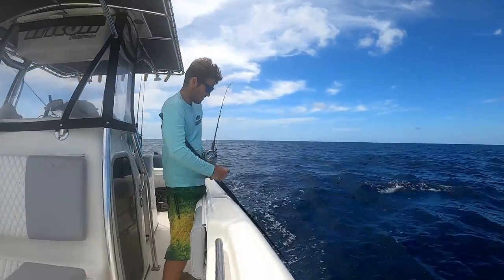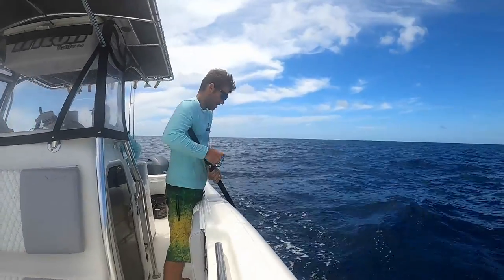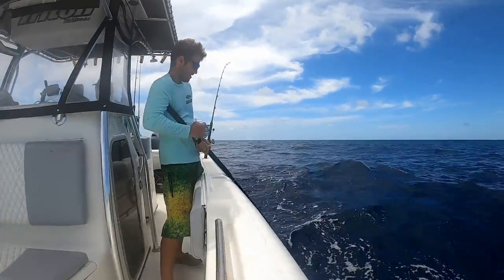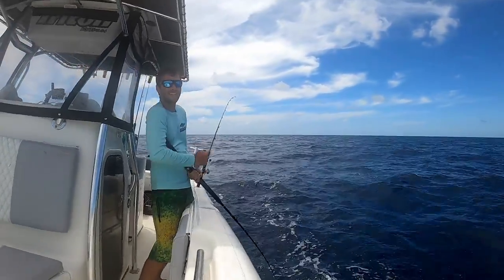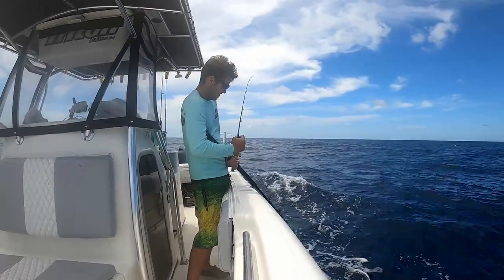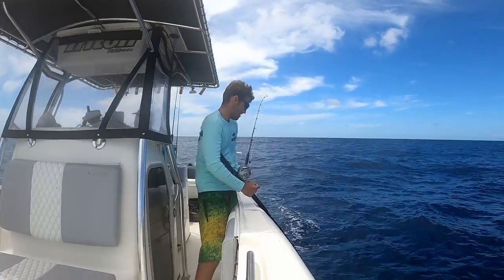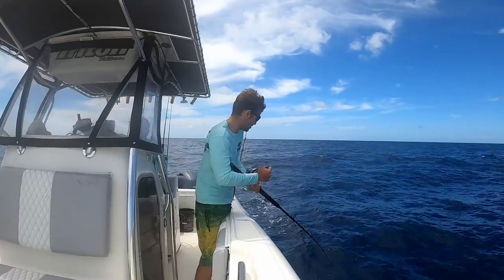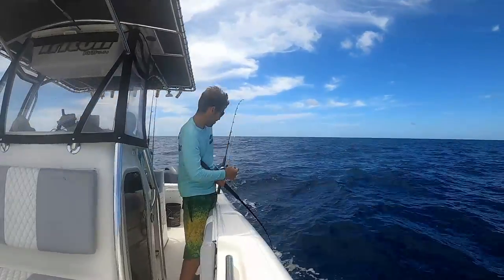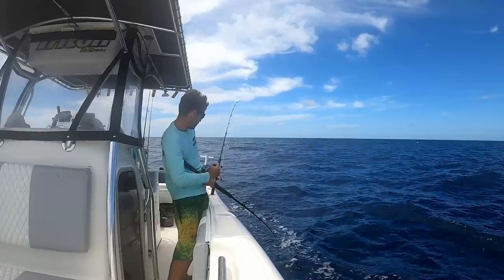Dropped a pinfish down. It is rough and tough out here. This is a good fish. He's fighting top to bottom, doing his little head shake thing. On a Strikelines hard bottom HD spot. Just got the chart in like 2 days ago. Let's see what fish it is.